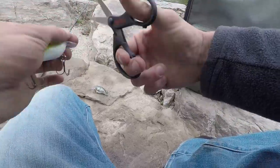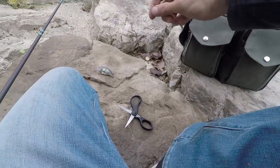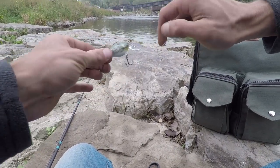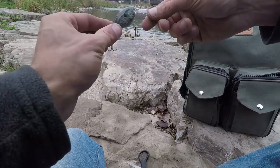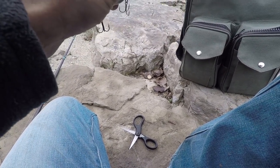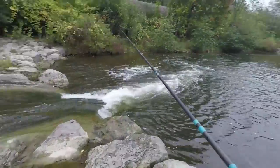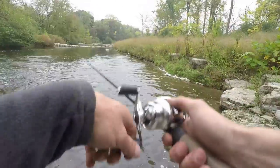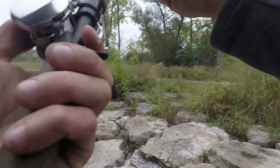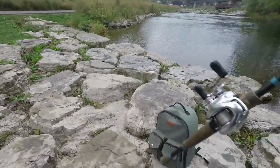I'm gonna change up my presentation here a little bit. What I'm gonna do is take off the 1.5 square bill crankbait and tie on a Rapala DT-4. I believe this is the natural bluegill color. Gotta see what it looks like in the water, right? There it is. Now, if you're wondering why I switched, it's not because of the bluegill color, it's because of the more natural look that this had over the chartreuse.